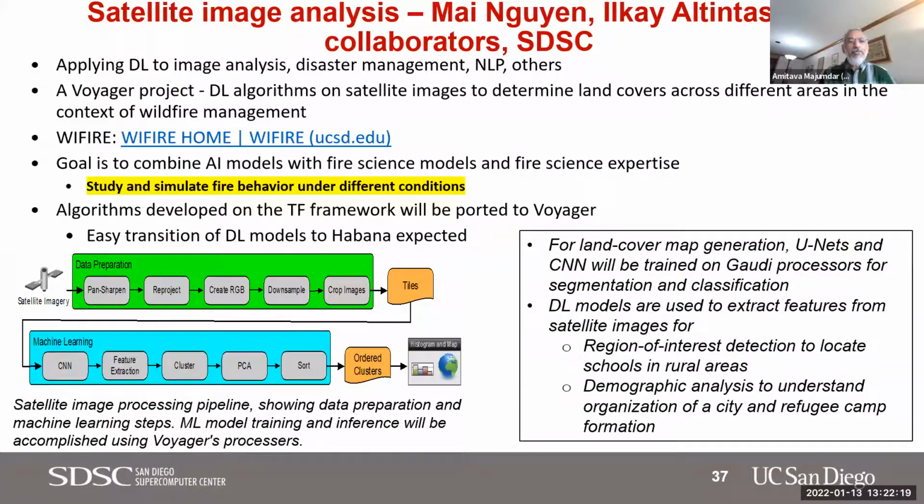And then another one I will mention, this is Mai Nguyen and Ilkay, both from SDSC. Mai is a data scientist and Ilkay leads the science division at the SDSC. And so here, one of the things we all know and can relate to, unfortunately, is wildfire. So Ilkay and Mai have this satellite image analysis tied to their wildfire problem and research effort that they have with funding from NSF. And so here they use it for many other things.